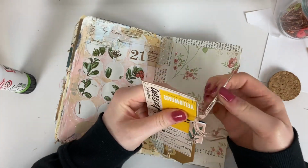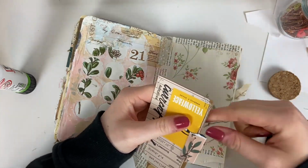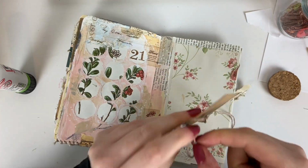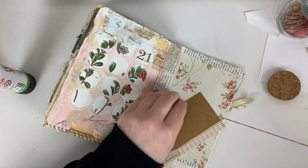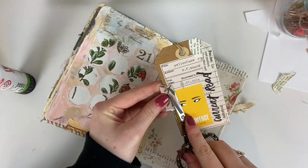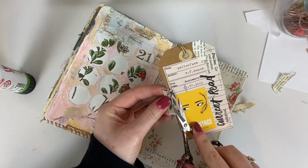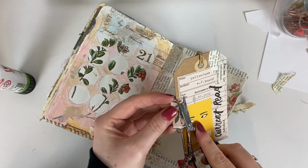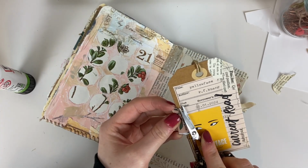So it was a fun way to sort of experiment with adding my tab to my tag, and I think it really pulled the whole thing together, gave it a nice little eclectic touch. And so I think with this being a really chunky journal, as it is anyway, it was quite nice to work on something smaller, and it definitely made me want to create some more tags for future projects. I haven't created many, and this definitely inspired me to want to play around with those some more and working on a smaller surface.